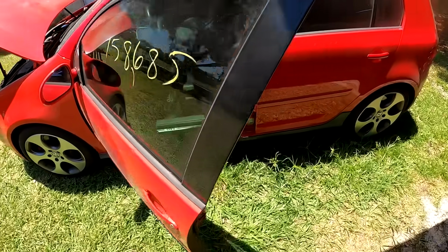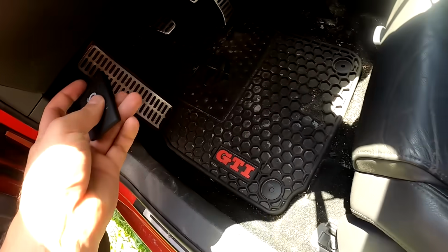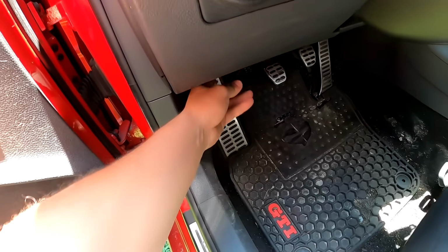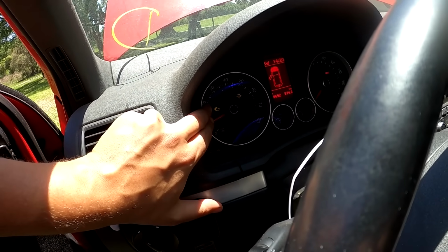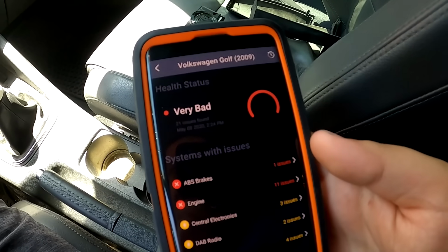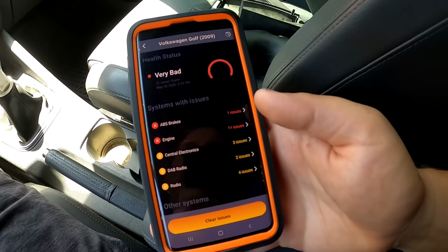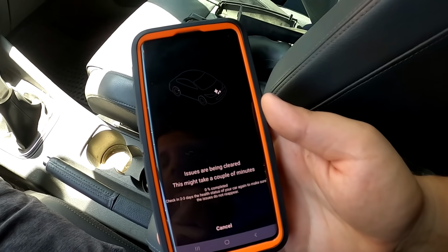And now what we're gonna wanna do is take Carly and plug it back in to our diagnostic port down here, and we're gonna clear our check engine light, and I'll bet that this will go off once and for all. And here's our previous health status. I think we threw a bunch more codes when we were moving this off the trailer and I was giving the car gas. It was misfiring. So let's go ahead, let's clear all the codes.